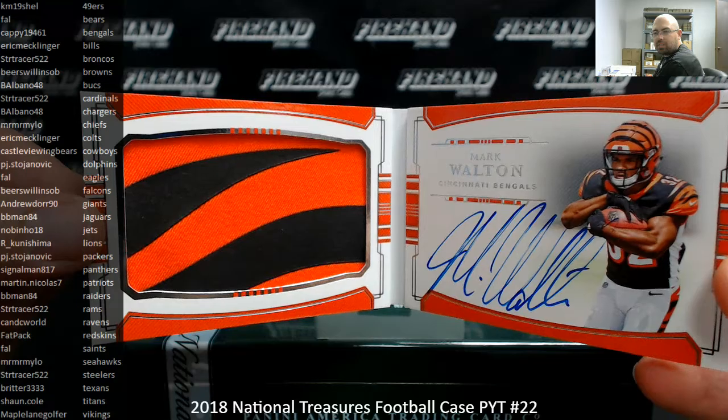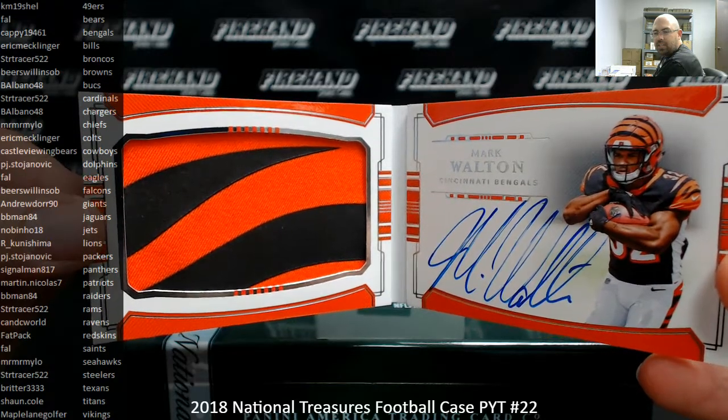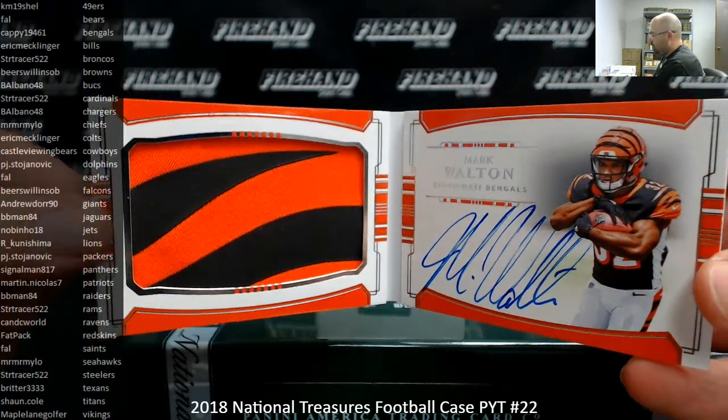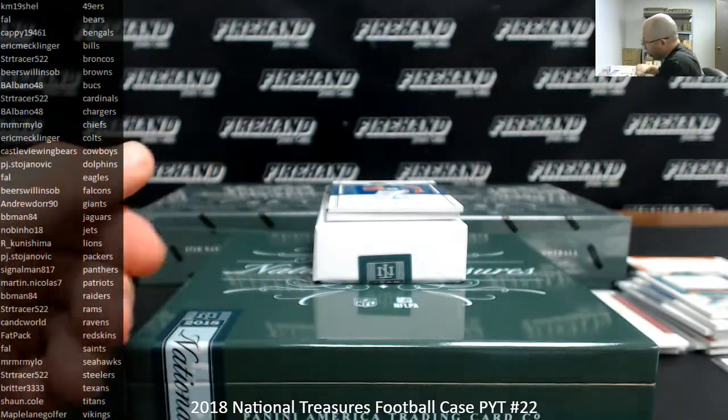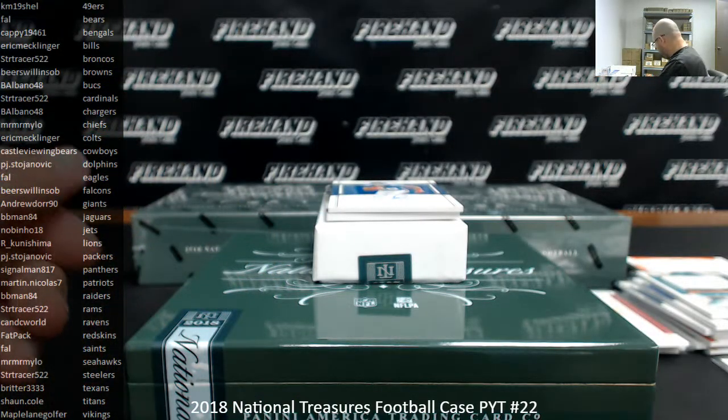Too bad he's no longer on the team. How do you get arrested 3 times in 1 offseason? That's what I can't understand. 3 times! I guess I'll just never know.